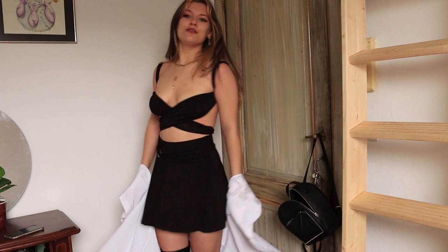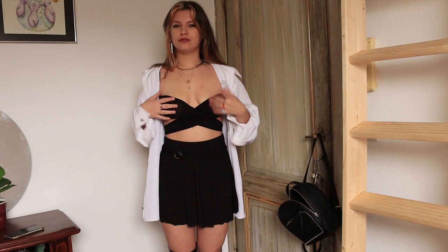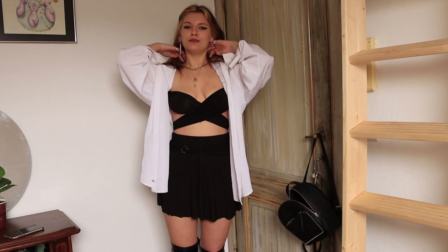For spring, I would add just a little white blouse on top of it to make it a bit more casual and to make it not that revealing, you know? I just feel more safe that way. And I would wear this with like black little sandals or just some white sneakers just to be comfy but still cute, you know?